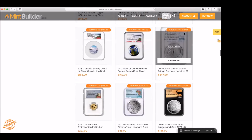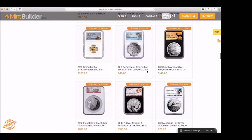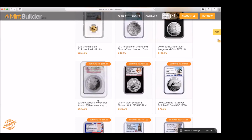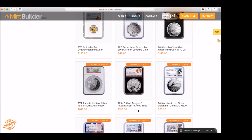Some great value, like this one I showed you on the PowerPoint, $587. You're only paying $347 for it. So some huge deals to be had in here. Here's a big 10 ounce silver coin for $1,000. That's really one of the better prices you're going to see. $677 is what we're currently carrying it for.